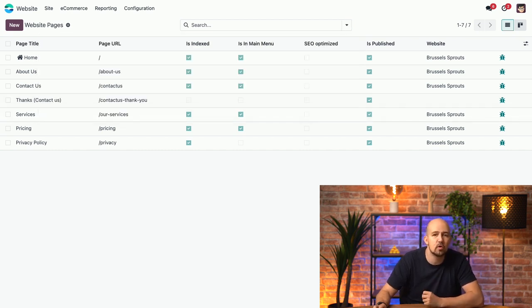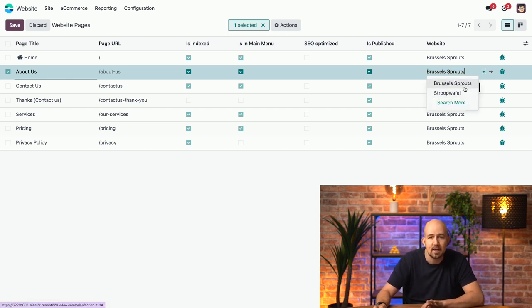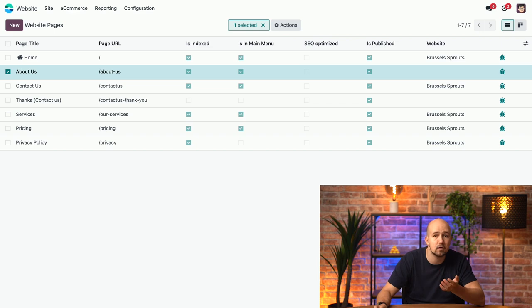If you want to modify the website they are published on, all we have to do is tick the checkbox next to a page. For example, I want to modify the About Us page. And then we can click on the value over here and on a little arrow. And here we can select on which website it needs to be published. In my case, I'd like this page to be common to both websites, as the content of the About Us page doesn't change whether visitors are looking for Belgian travel advice or Dutch one. So what I'll do is I'll just hit backspace and I'll leave the field blank, which means the page will be shown on both websites.